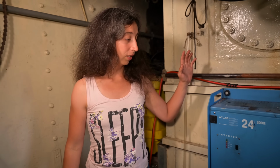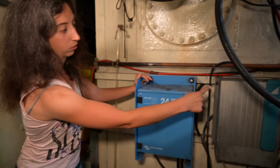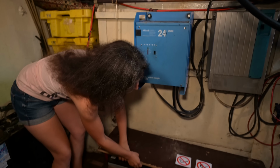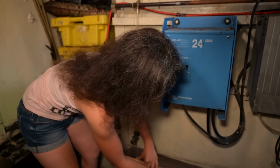These twelve 2-volt forklift batteries are our 24-volt house bank. It used to have 320 amp hours, but considering its age, there's not much left of it. And we already had great fun carrying them down through the narrow engine room hatch. Over here we have our Victron inverter, which is unfortunately outdated, and a battery charger. And down there we have our two 12-volt starter batteries.